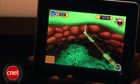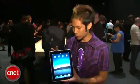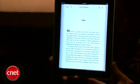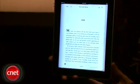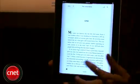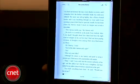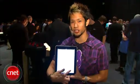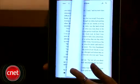Now, some of the unique, innovative features of this device is the iBooks and the iBooks bookstore. So what this is, a bookshelf, and much like iTunes, you can get access to books and instantly download them to the device. And then one of the main things that I think makes this unique is, sure, it's not e-ink, but this is a full color screen. Also, you have the touch capability to turn pages. You can even take it nice and slow if you want to.